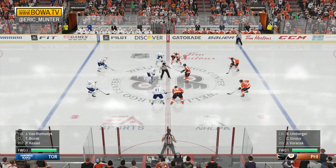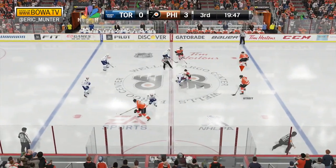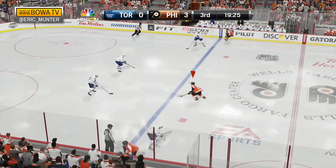14 shots have been taken in this hockey game. 11 from the Philadelphia Flyers. 3 from the Toronto Maple Leafs. They got none in that second period.